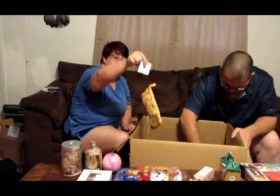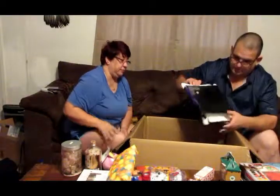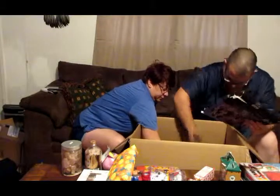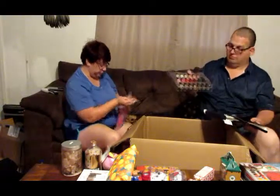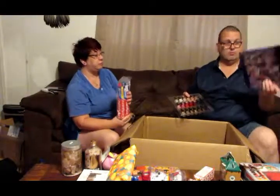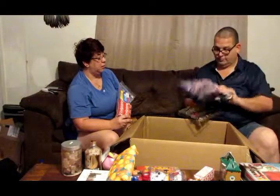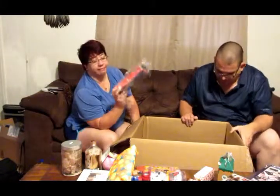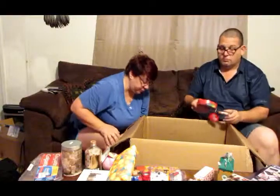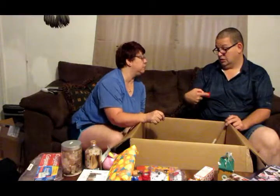Jurassic Park. A little makeup purse. Oh, you smell that. Fingernail polish. Well, we have two. Colgate. Two in one box. Now, I'm going to guess somebody liked one and they kept it and they returned the rest of it to Amazon.